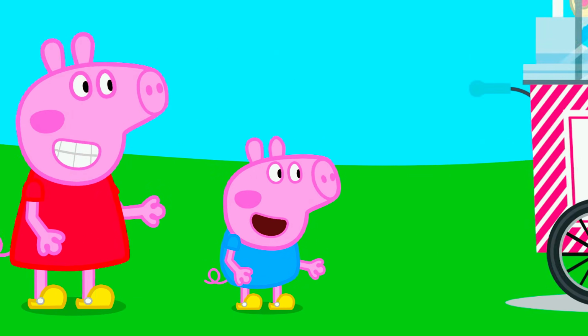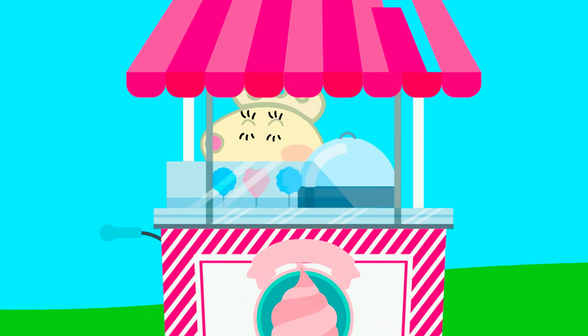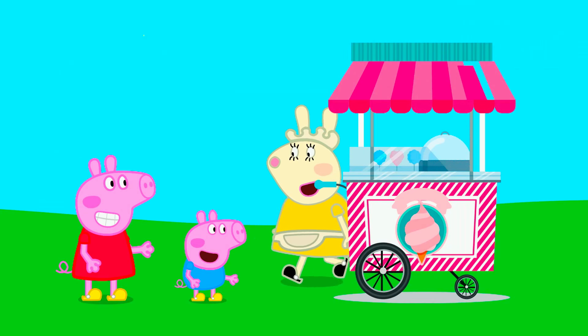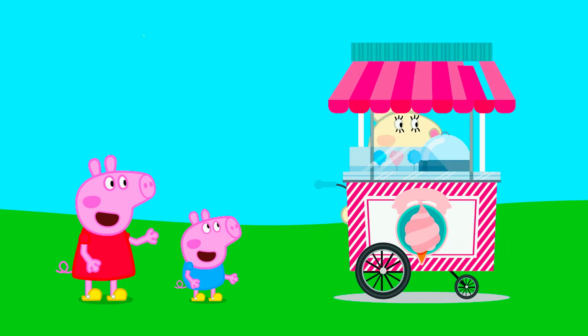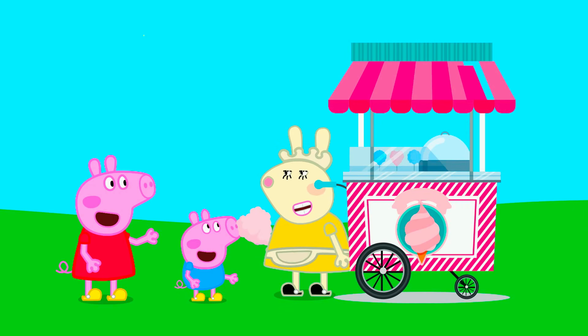When they arrived, they saw a colorful cart filled with all kinds of cotton candy in different flavors. Peppa and George each chose a big, fluffy stick for themselves. It was truly a sweet and joyful morning.